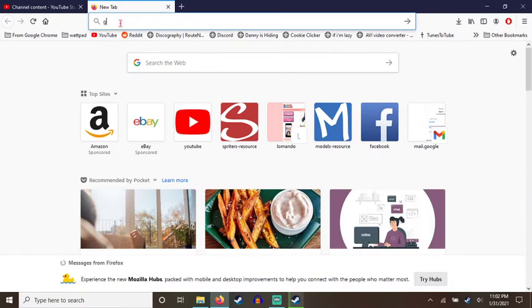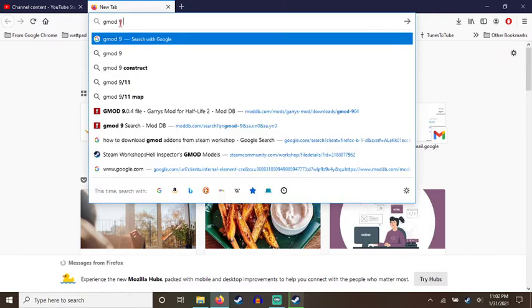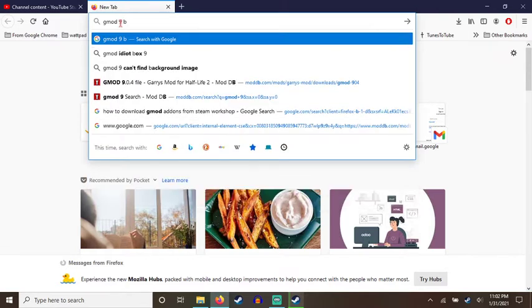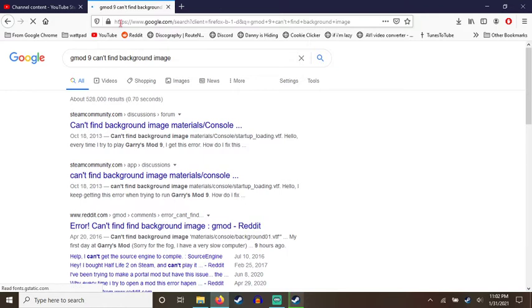Gmod 9. Can't find background image. Okay, it looks like a lot of people have that trouble then, since this version's from, if I had to take a guess, 2009. Okay, good. So, I was trying to use the Funny Gary mod version that's free.